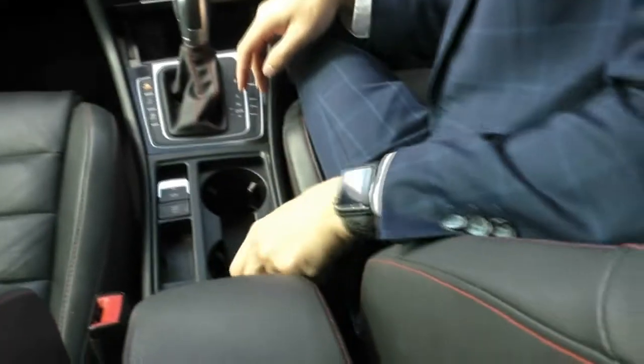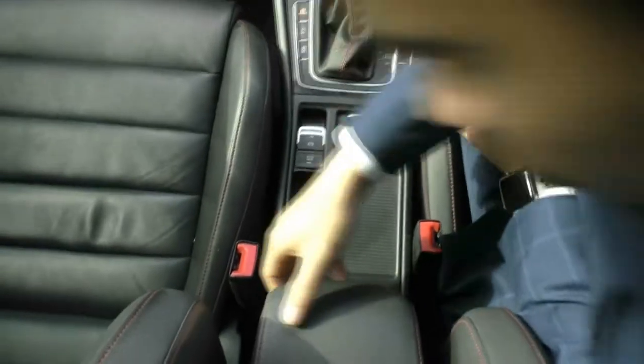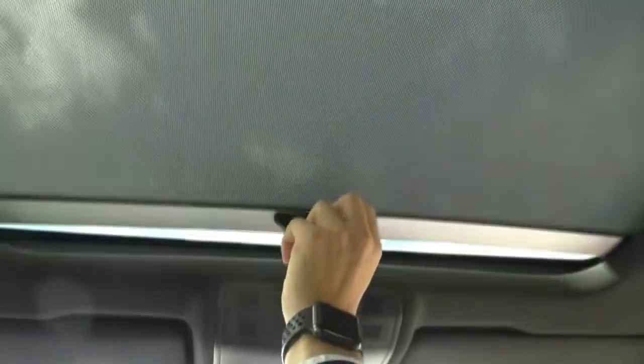You have two cup holders with this nice blind that will tuck everything away. 12 volt socket, nice leather wrapped armrest, which in the armrest, as you can see, has a good amount of storage as well. And then what I'll do is, we'll quickly pan up. After we pan up, I'll run you through the service history with this vehicle, as it does have really good service history too.